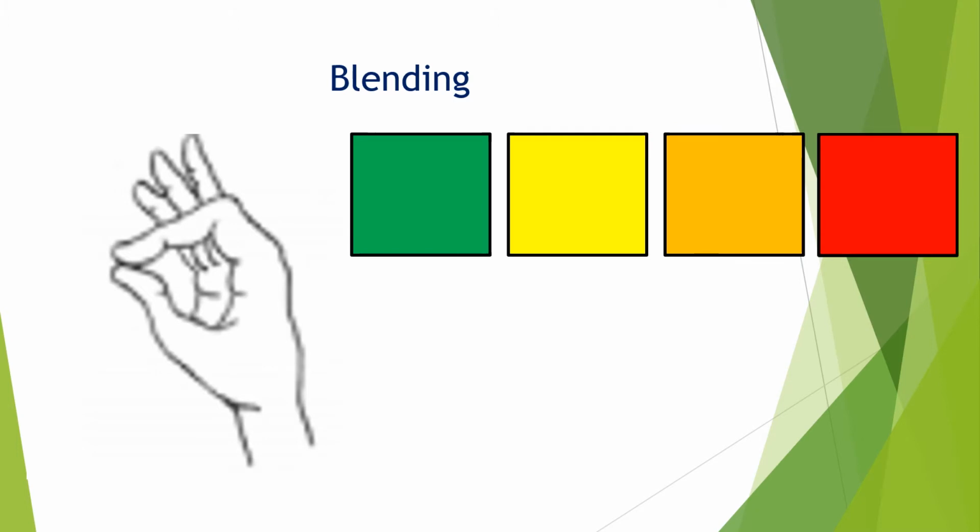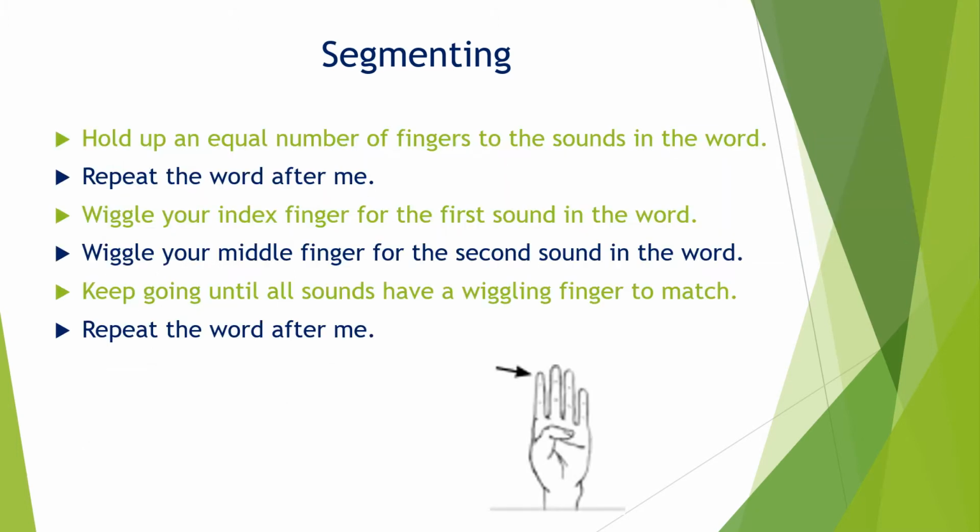Very good. Now, let's segment those same words. Hold up an equal number of fingers to the sounds in the word. Repeat the word after me. Wiggle or move your index finger for the first sound in the word. Wiggle your middle finger for the second sound in the word. Keep going until all sounds have a wiggling finger to match. Then repeat the word after me.